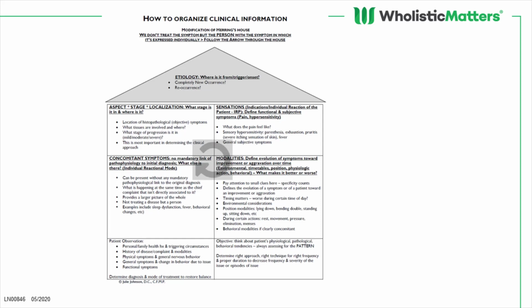We don't have the opportunity during this presentation to really go through it with you. And this is something that I modified actually from Hering's House, which I learned in doing my homeopathic medicine training. The thing to really pull out here is that as practitioners, we don't treat the symptom, but the person with the symptom in which it's expressed individually. So if you look at the arrow that's in the middle of the house, the top, you start with an etiology, but you've got to dig in somewhere.